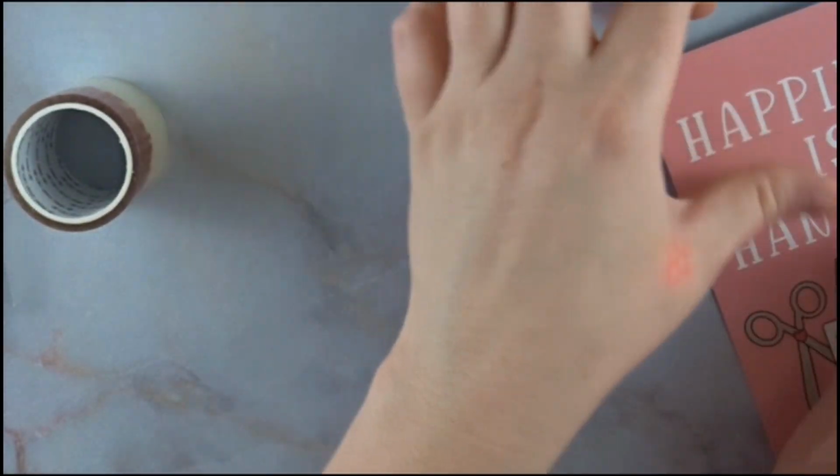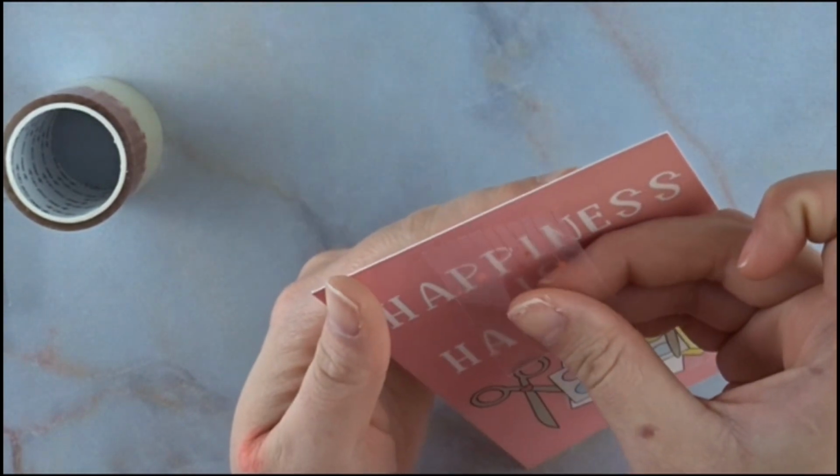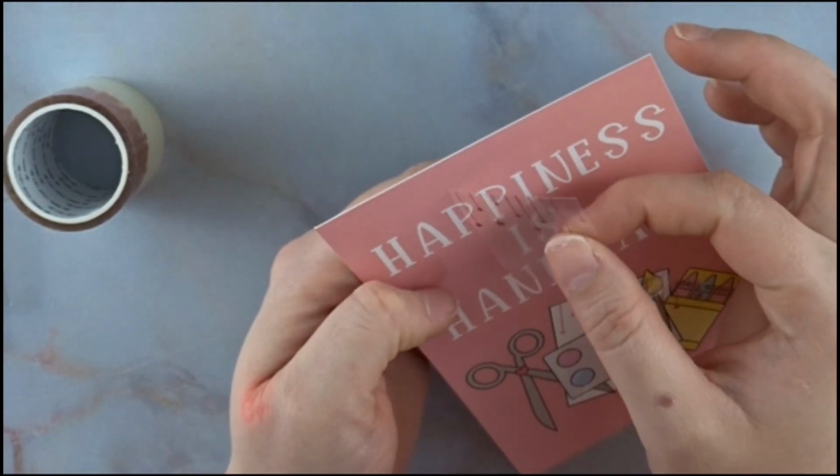So yeah, that is my haul, you guys. I hope you guys enjoyed it. I hope you like it. I'm gonna decorate this. Happiness is handmade.